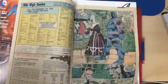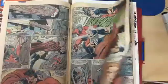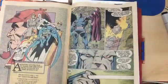You know, I was able to pick up during a fire sale one of the Fantastic Four omnibus books. Man, that was awesome.